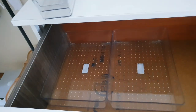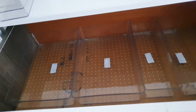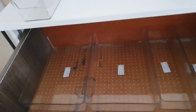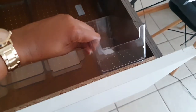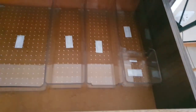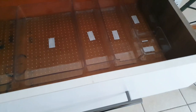And then this one here, this one here. So this is the thing I was telling you guys about. These two don't fit like that. So I wanted to close this gap here, this corner here. So I'm going to put this one. And you see it fits so nicely. So this is how it's looking right now. It's not as clear because it's not bright in here. Like, it's getting dark.